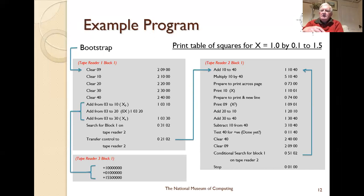Kevin mentioned the facility it had of single step. That together with one's ability to read the stores, you became very expert at that after a while. This meant that you could debug programs very easily, thanks to these facilities.